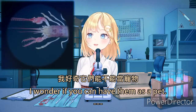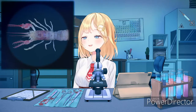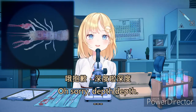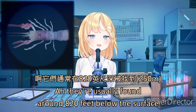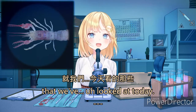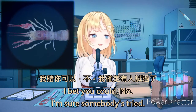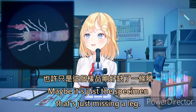I wonder if you can have them as pets. Wonder how deep they're found. Let's see. I don't believe these are too deep sea creatures. Can you pull up the depth of the terrible claw lobster? They're usually found around 820 feet below the surface, which actually is not too deep compared to the other fish that we've looked at today. You might be able to have them as pets, who knows? You can have them in an aquarium. I bet you could. No, I'm sure somebody's tried. Yeah, they got a weird amount of legs. Maybe it's just this specimen that's missing a leg.